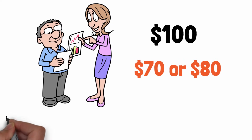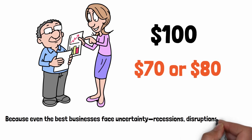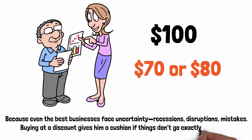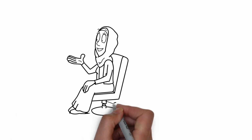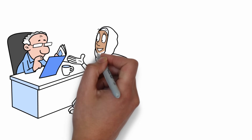Why? Because even the best businesses face uncertainty. Recessions, disruptions, mistakes. Buying at a discount gives him a cushion if things don't go exactly as planned. That's the margin of safety, a buffer that protects you from downside risk. Buffett doesn't rely heavily on price to earnings or PE ratios or technical charts. Instead, he thinks like a business owner and asks himself these 3 questions.